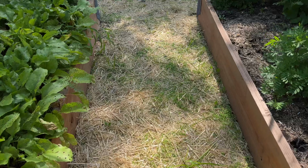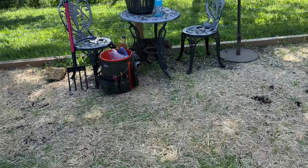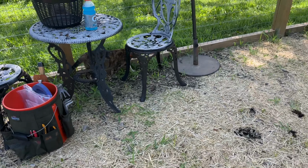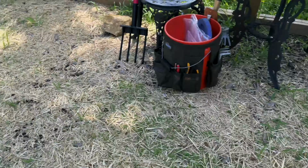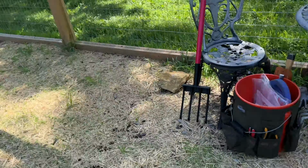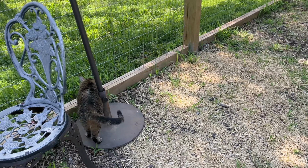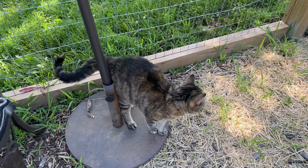I moved my table and chair back here temporarily while we were doing the seed. I'm gonna be putting a little shed back here. But the micro clover is coming up really good. I really hope this works because I think it'll look nice. It'll be kitty friendly. It's kitty friendly, isn't it, Milo?